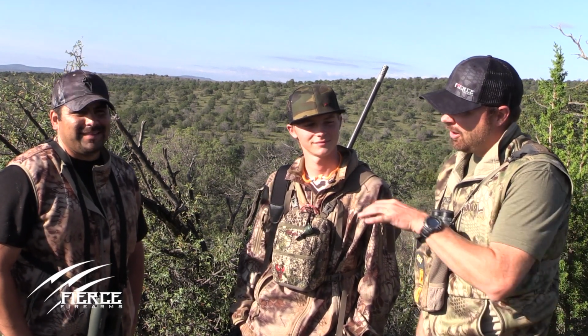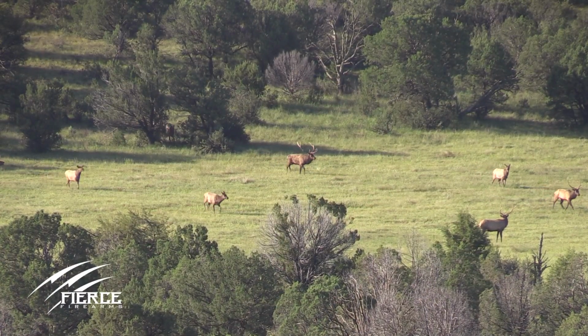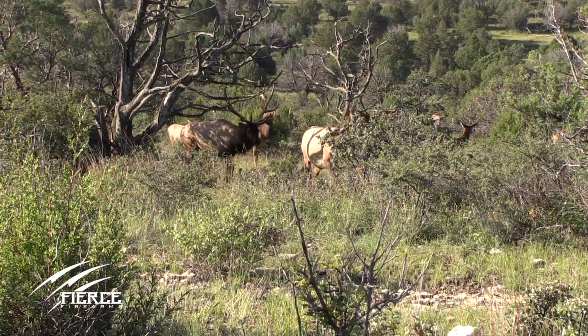Well, we just filled up the highlight reel, the B roll, the A roll, the A plus roll. We got it all right there. We just positioned right here and they came through that meadow and I think the entire herd walked right by us. And that 5x6 in there, he was a giant. He had big fronts. What do you think about him, Gage?